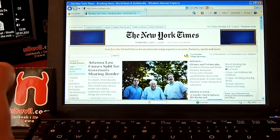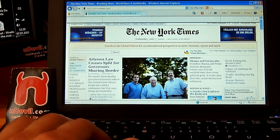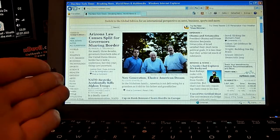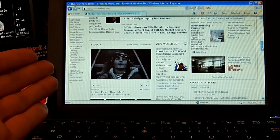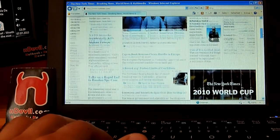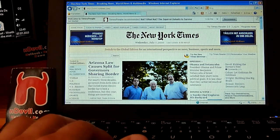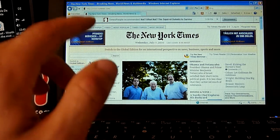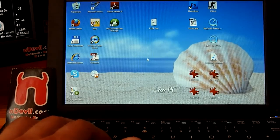So let's just go on and check out some regular news site like the NewYorkTimes.com to see how a 10-inch screen handles newspapers, for example, or anything that you can read. As you can see, it shows everything pretty smooth and fast. I'm on wireless LAN right now, with 16 kilobytes per second. So that's fine, but I'm still suggesting you use Firefox 4.0, which is out in beta right now.